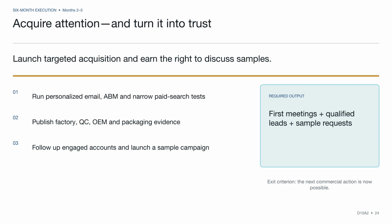Months 2 and 3 are for acquiring attention and turning it into trust. We run personalized email and ABM tests, publish concrete factory and QC evidence, and launch a sample campaign. Our goal is to secure first meetings and qualified leads by the end of this phase.